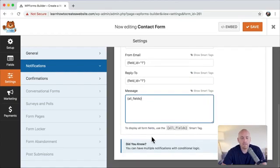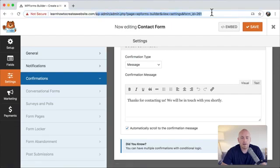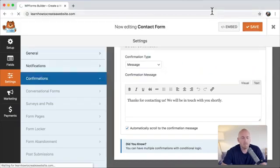So that all looks pretty good. The last thing is the confirmation. So we can click on that. And once someone fills out your form, then it's going to say, thanks for contacting us. We'll be in touch with you shortly. You can of course change this message right here, but I think that's fine. So I'm just going to press save. Then I'm going to go back to our website by deleting all of this and going to our website.